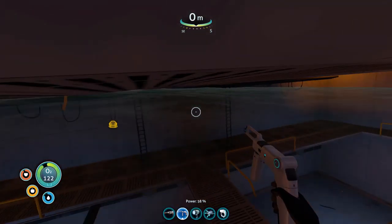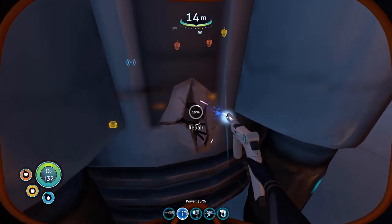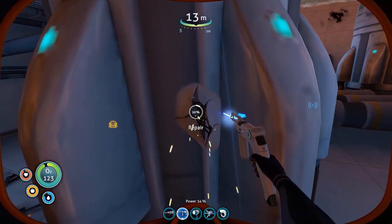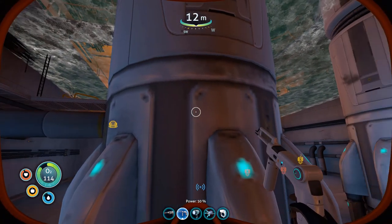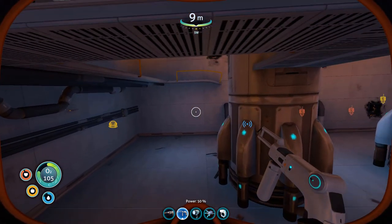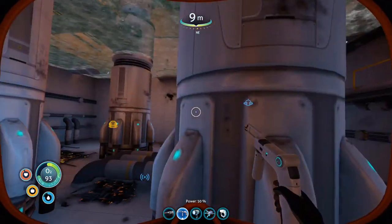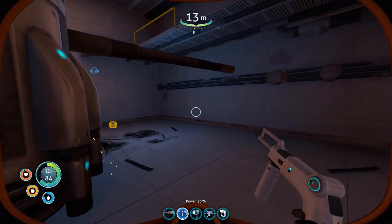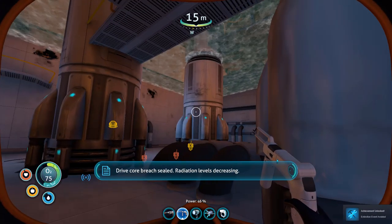Containment breach repaired. Further breaches detected. Okay. Containment breach repaired. Further breaches detected. Okay, 3 more. You can see the sparks. Containment breach repaired. Further breaches detected. Containment breach repaired. Further breaches detected. Last one, where are you? Where are you? There it is.